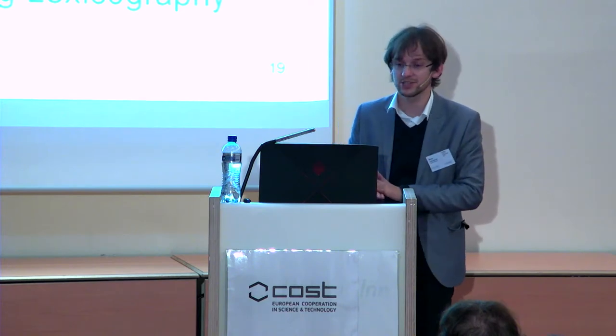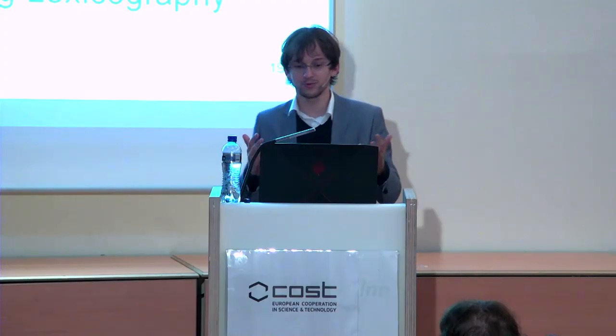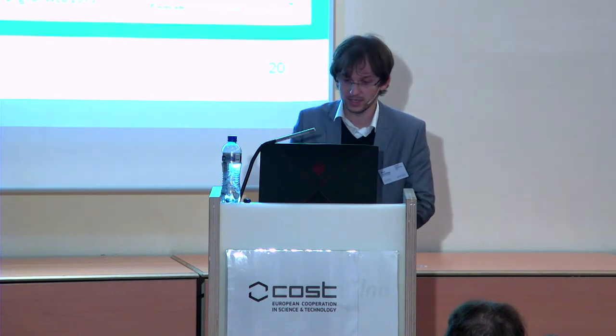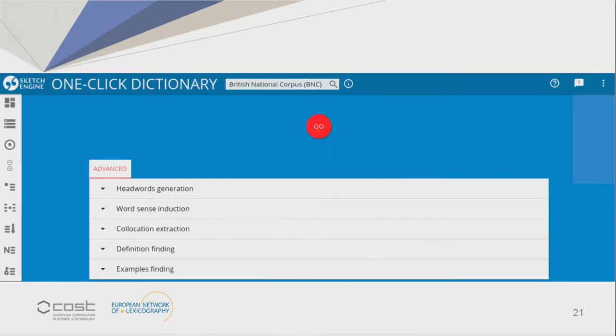on what we market as one-click dictionary, but what it really is, automating the dictionary creation process, a kind of welcome to the age of post-editing lexicography, where dictionaries get automatically drafted from a corpus which is annotated and processed by further tools, and then lexicographers already work on the existing draft, which is of course necessary, right? Here is a screenshot from the new Sketch Engine interface just to warm you up a little bit. And here is the most important button in the world, which makes the one-click dictionary.